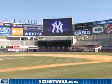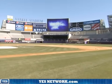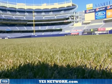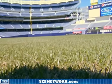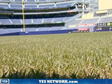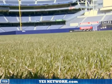The first impression one gets upon seeing the field at the new Yankee Stadium is how much it resembles the old one. Welcome back to our exclusive tour of Yankee Stadium. I'm Nancy Newman. The field dimensions here are the same as those distances across the street, and this field lies at the exact same angle as the old one, ensuring that the late afternoon sun during a day game will still play havoc with any fly ball hit to left field.